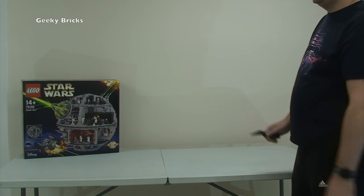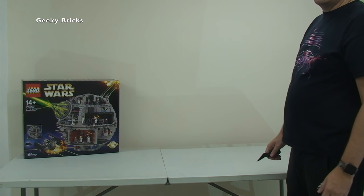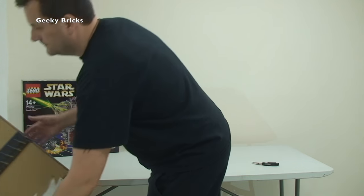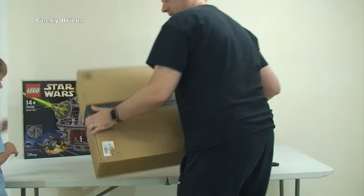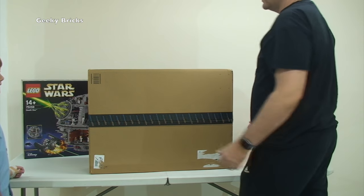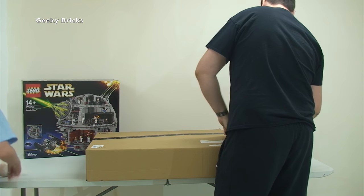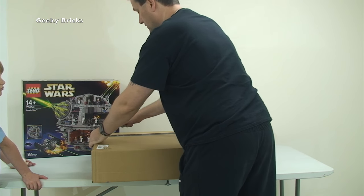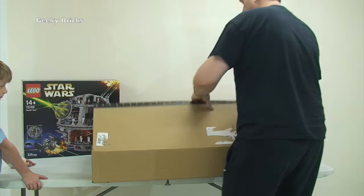Let's go. This is another heavy one. Another heavy one, apparently. Not as heavy as another one. Yeah, it's a big one, isn't it? It's a bit awkward, this. Show everyone. It's quite a big box. Okay, straight into it. This one is from Amazon. Obviously, that was direct from Lego shop at home.